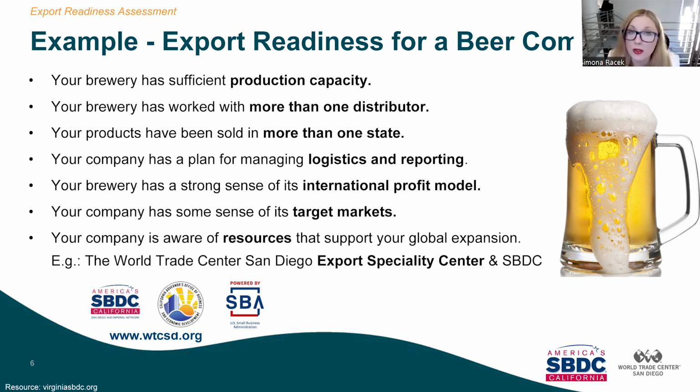Alcohol regulations vary state by state. So if you have sold in more than one state, then you are typically comfortable dealing with variations in regulatory frameworks, unlike companies that sell exclusively in California. So that is a question that I'll have for you.